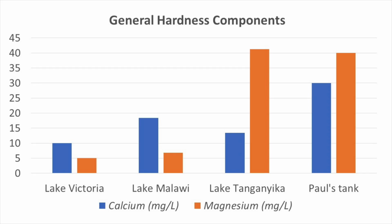So here's a chart so that you can see the comparison. You can see that the calcium and magnesium levels in Paul's tank deviated greatly from that in Lake Victoria, but most closely resembled that of Lake Tanganyika. The most important parameter to note is the magnesium levels. Magnesium is used medically as a diuretic or a cathartic, and it can negatively affect the fish's digestive system if it's not used to high levels in the water over time.